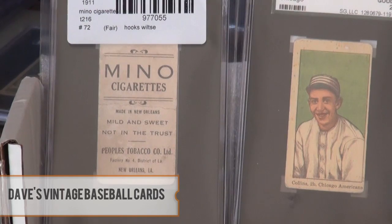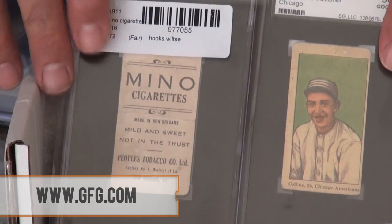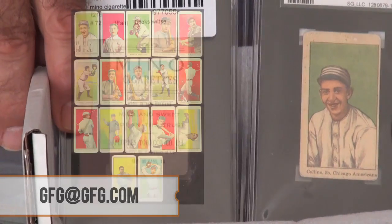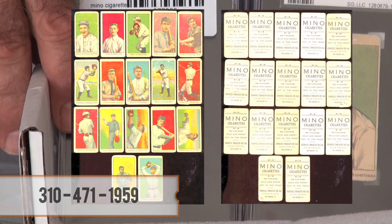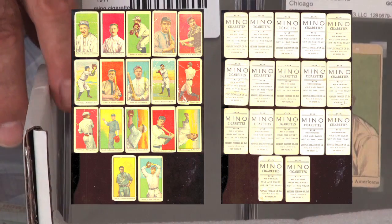There was 350 cards. It was all tobacco cards, mostly the issues from New Orleans down south there. For starters, there was 17 different Minos, and you can see the image that I'm putting in of what a large collection of 17 different. It's pretty amazing to find them in one place.